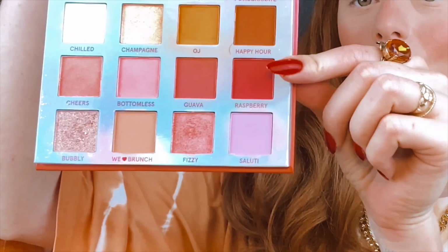We're gonna go in with this color down here. The color is Saluti.